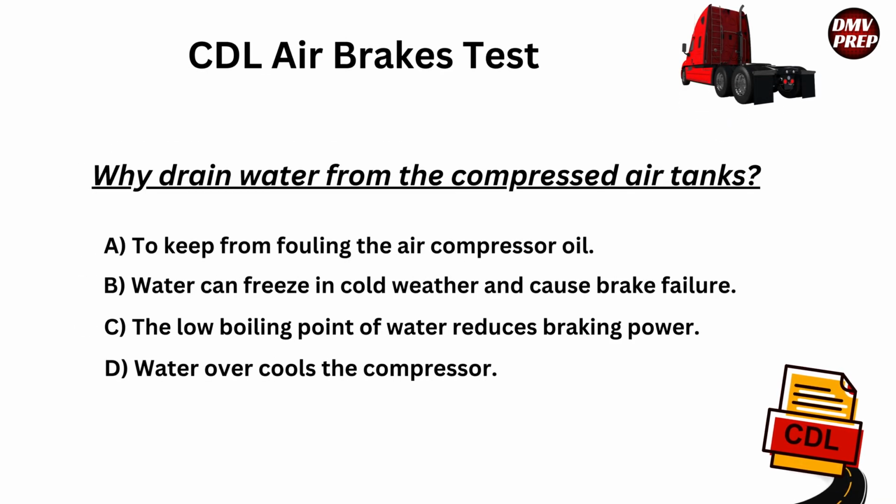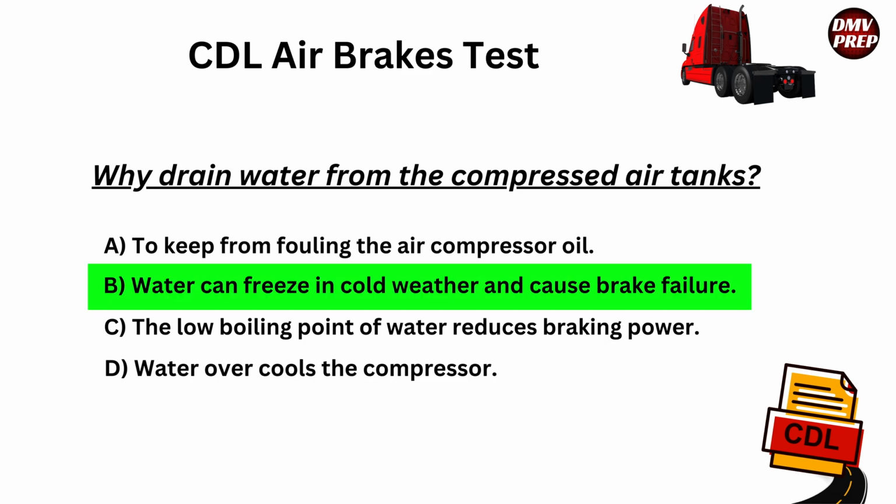Why drain water from the compressed air tanks? A. To keep from fouling the air compressor oil. B. Water can freeze in cold weather and cause brake failure. C. The low boiling point of water reduces braking power. D. Water overcools the compressor. The correct answer is B. Water can freeze in cold weather and cause brake failure.